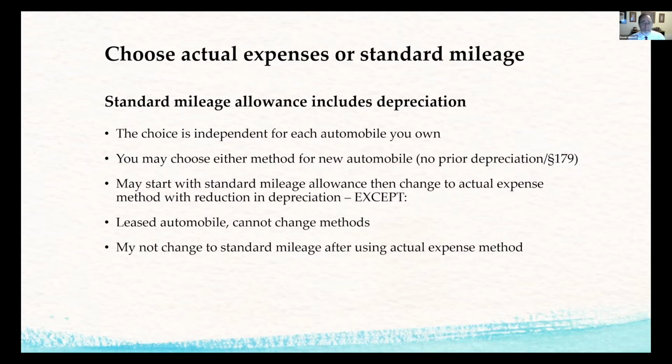So what I like about the standard mileage is, even though your deduction might be smaller, because you're not going to take that big depreciation deduction when you buy the car, you can continue to use the standard mileage for the life of the car. So even though the depreciation might run out after 5 years, let's say, normally, you can continue 10 years, 15 years, taking the standard mileage allowance on the automobile. So you're getting that extra benefit from having the depreciation included.